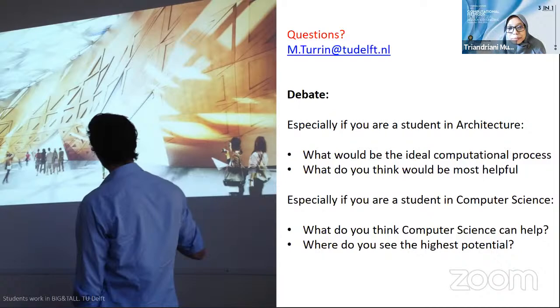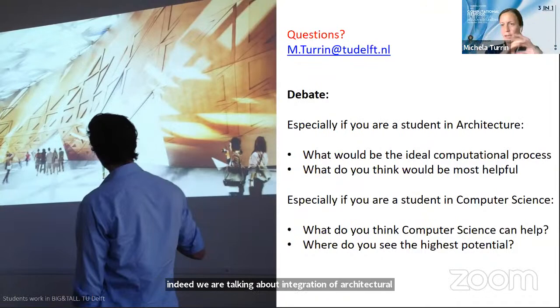Let me check that I understood the question correctly. So indeed, we are talking about the integration of architectural design, even complex designs, and building technology. And the question is, in a computational approach, how can this link to the local construction industry? Okay. Yeah, how can we implement it? Yeah, that's indeed a really relevant point.